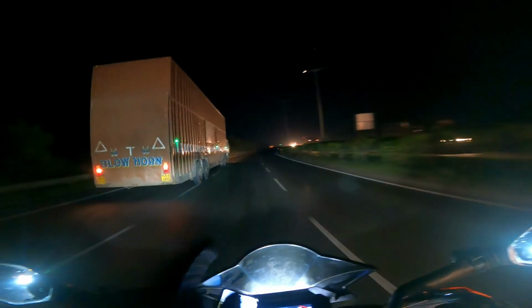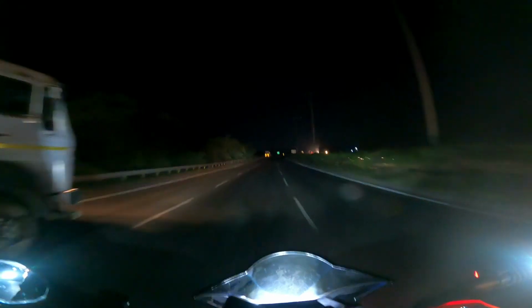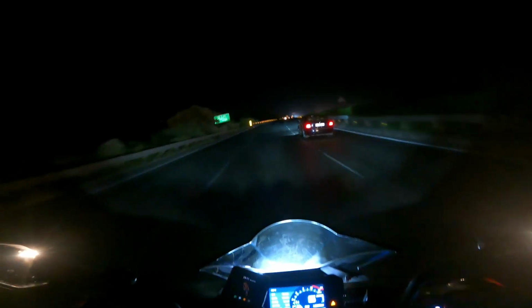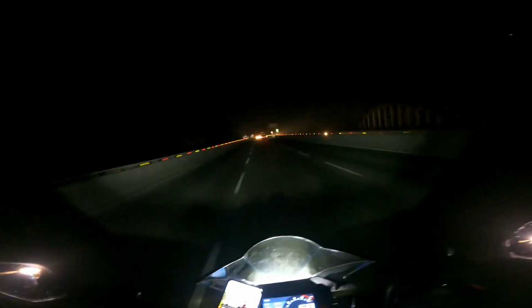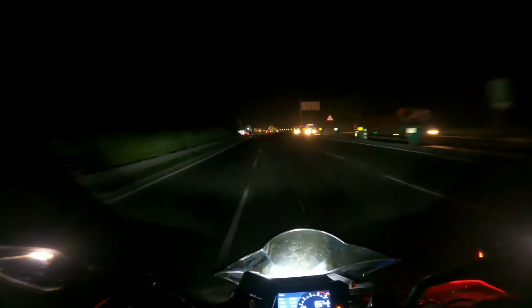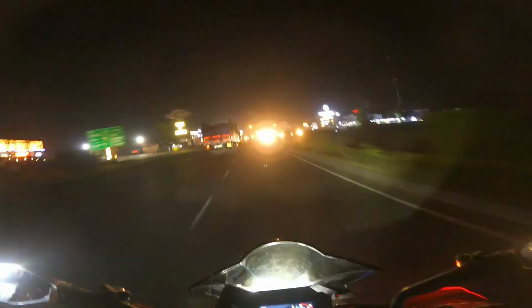The only issue is the headlight is not powerful enough for night riding. So now that's going to slow us down. The highway is busy. Lots of dhaba options everywhere. Petrol pumps also. Estimated time of arrival in Pune is 2 a.m. But I'm sure with breaks and everything, another 2 or 3 hours.